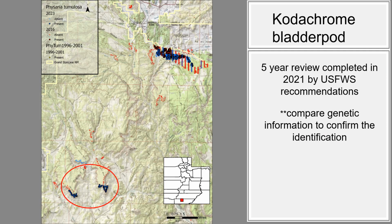One of the things that came from the 2021 5-year review by the Fish and Wildlife Service is to compare genetic information. There's been some taxonomic issues, I guess, with this plant in terms of, are these plants down south here on the south end of No Man's Mesa and Deer Springs Point the same species as those found south of Kodachrome Basin State Park?